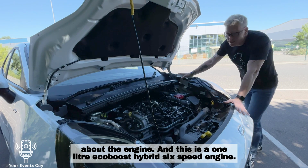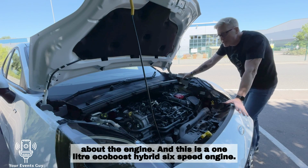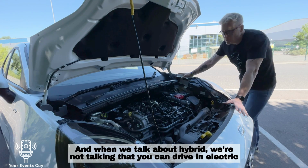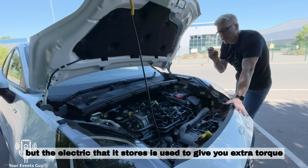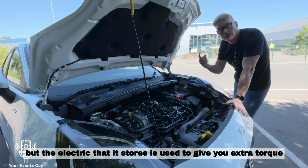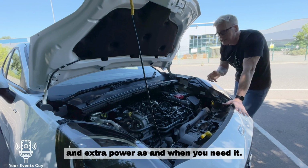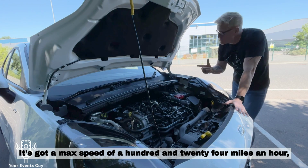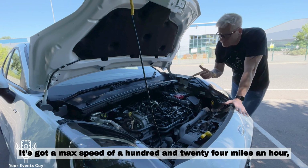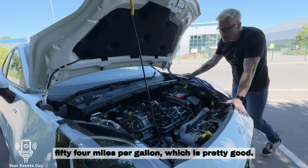And this is a 1-litre EcoBoost hybrid 6-speed engine. When we talk about hybrid, we're not talking that you can drive on electric, but the electric that it stores is used to give you extra torque and extra power as and when you need it. And having driven it, you do get that extra poke.